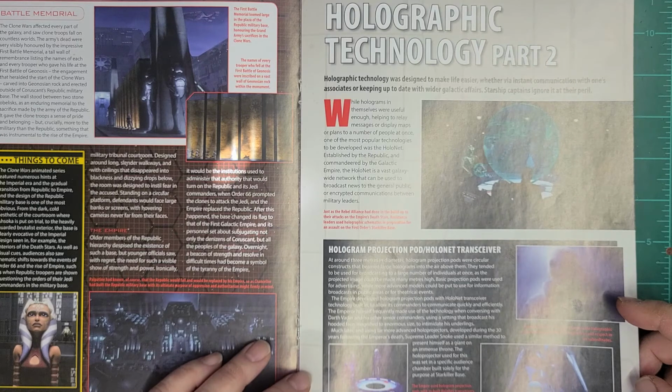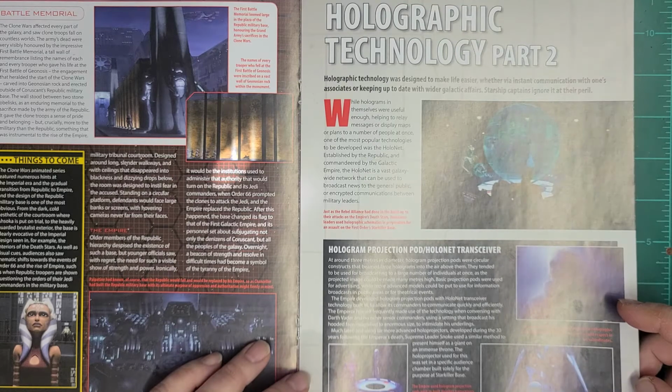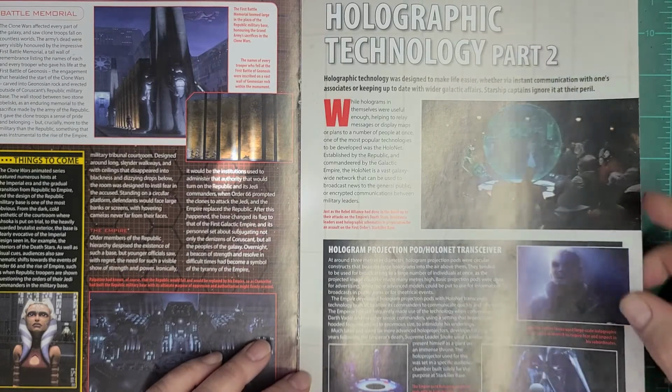Much later, and using far more advanced holoprojectors developed during the 30 years following the Emperor's death, Supreme Leader Snoke used a similar method to present himself as a giant on an immense throne. The holoprojector used for this was set in a specific audience chamber built solely for the purpose at Starkiller Base.